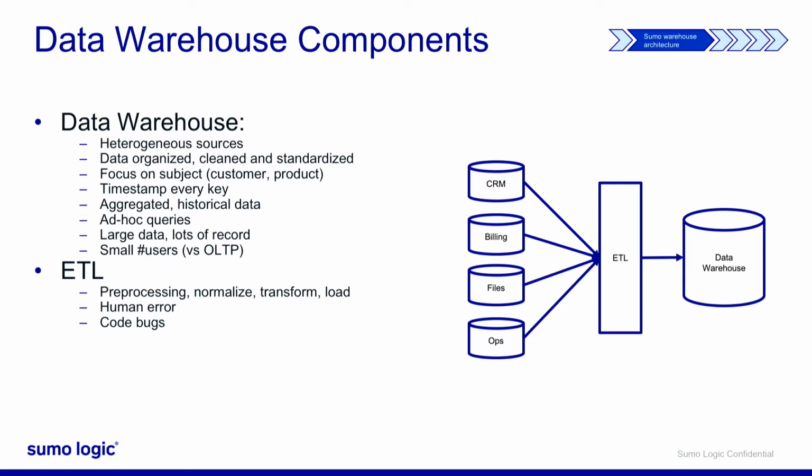Usually, the data is organized along some subject. Could be customer, could be product, right? And then usually it is also timestamped properly, and you would have to run ad hoc queries and so on. The data volume is usually significant, although, compared to traditional OLTP, you probably have to deal with fewer users. As for the ETL process, which stands for extract, transform, and load, make no mistake, there will be human errors, there will be code bugs, there will be oh crap moments. But it's fine, it's part of the process.